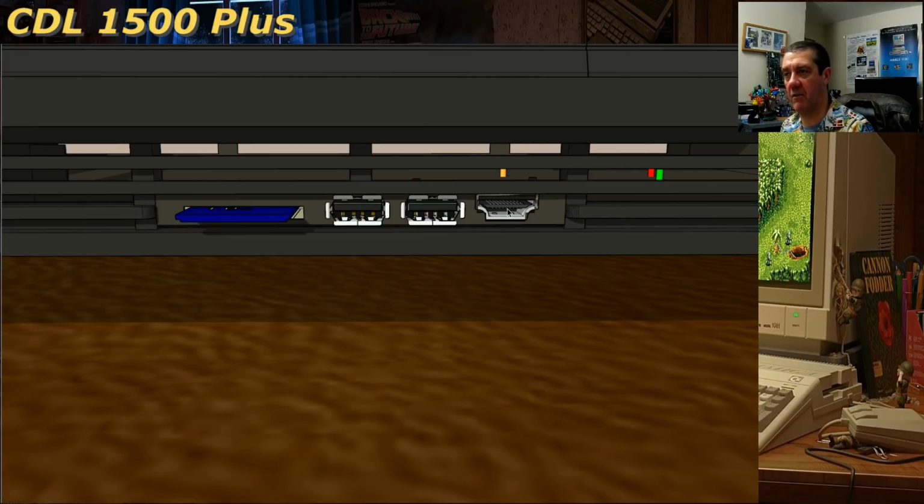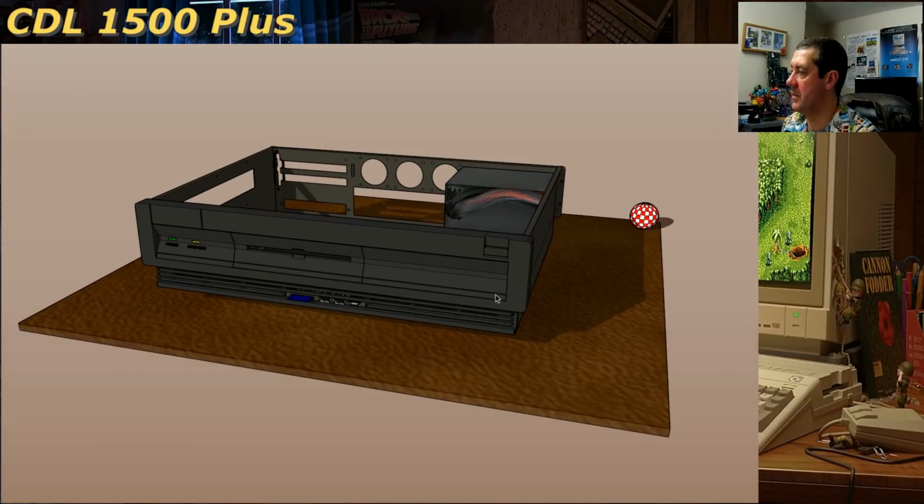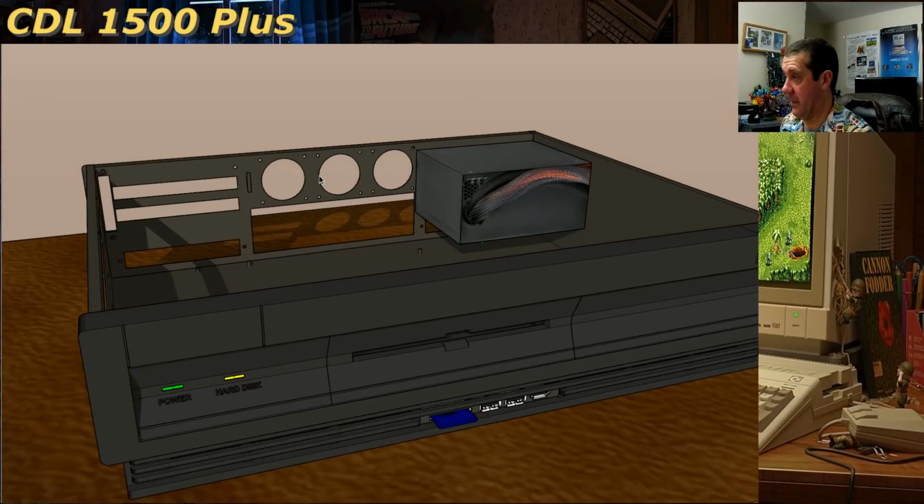So this is my configuration for virtual reality. Two USB ports and HDMI for the headset, so you can plug it in and away you go. But this is going to be something that over time there'll be different versions. People will be able to configure it, make their own 3D printed holder for whatever devices they want in there. So that's that. Now, let's have a look at the back.